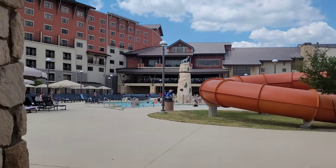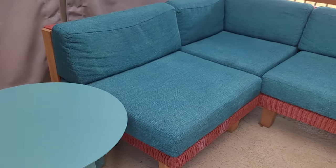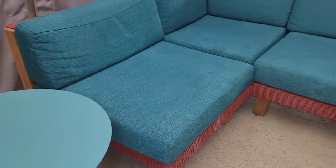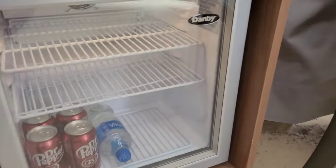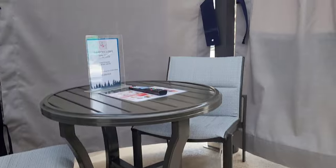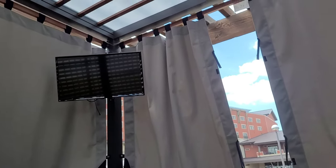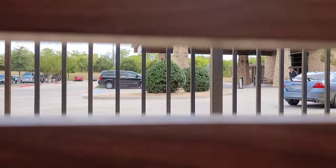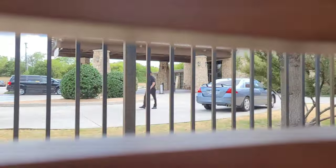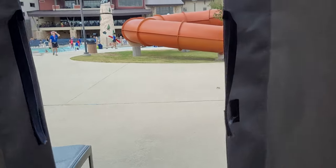Everyone was just clapping for absolutely no reason at all. I wasn't aware of the reason. But this is our cabana outside, near the outdoor water park. There's a couch, table by the couch, Dr Pepper and waters in the mini fridge, a TV, and there's air coming in through the top, there's a fan, and all the sides are covered, so that's pretty cool. This is really nice overall.